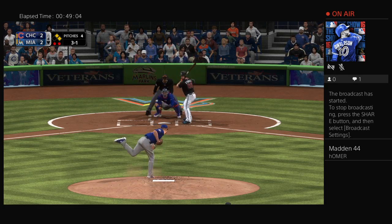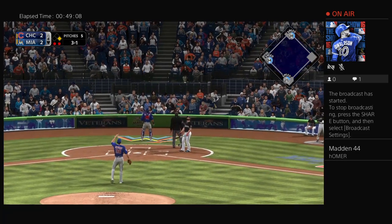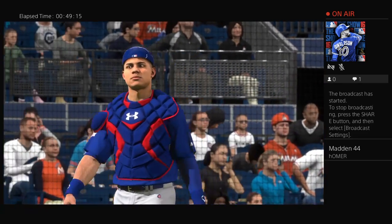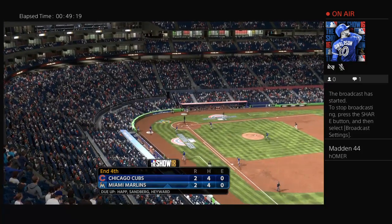The 3-1. Here's a high pop-up. Contreras waits on it. No trouble with this one, and the inning is over. Marlins forced to settle for 1. We played 4 full, and we are tied 2-2.